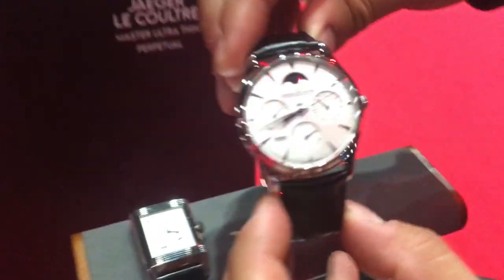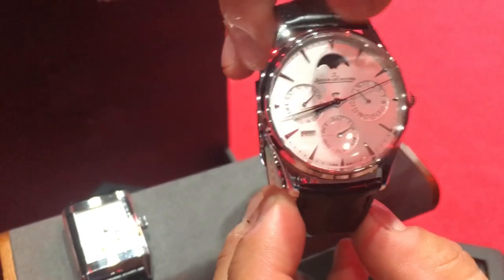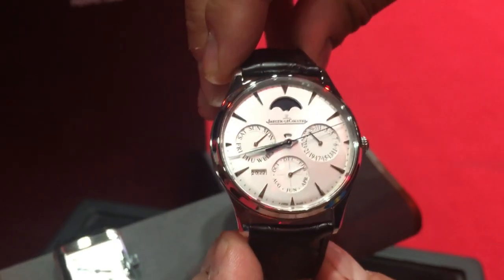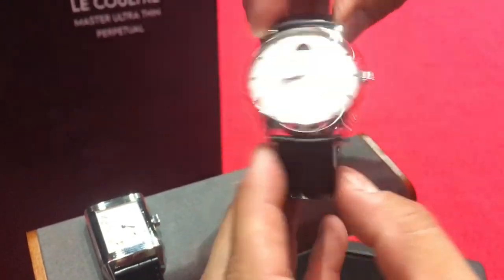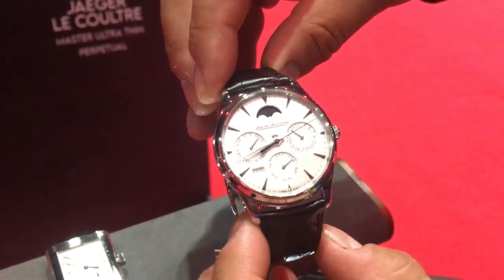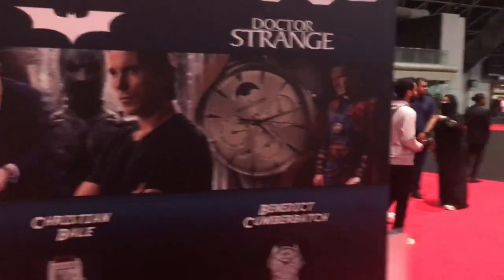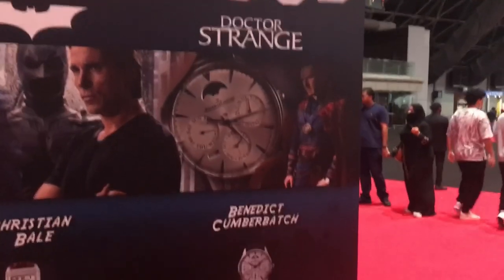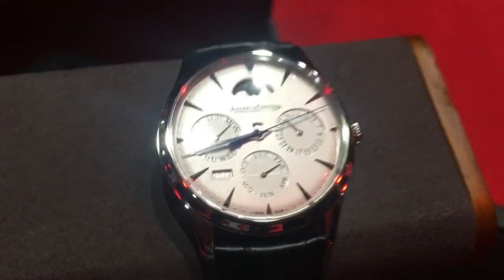And this is another JLC. This is a perpetual ultra thin. This perpetual calendar watch keeps track of the month and day of the week. It's a very complex movement, all fit into a really small watch. This is what Benedict Cumberbatch wears as Doctor Strange in the Avengers. Amazing. And guys, since all of you are fans of Multiverse of Madness, this important piece, I won't call it memorabilia, it's a collectible, and it's available here with Hollywood Watches.